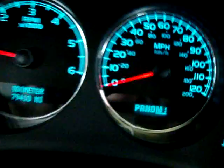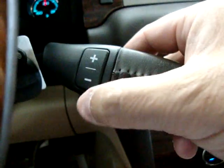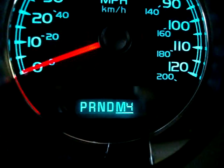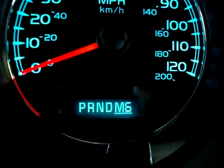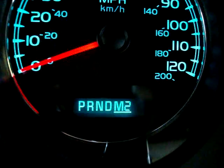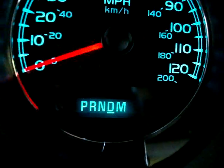So when I tap on the plus here, it'll upshift. When I tap on the minus, it'll downshift. And I'll show you how that goes. Clearly we're not doing anything now because we're not moving. When I tap on the minus, it downshifts. If that doesn't interest you, all you gotta do is push it up to drive, and the 6-speed automatic transmission will shift on its own. You won't have to do anything.